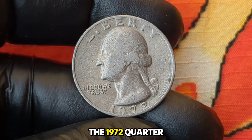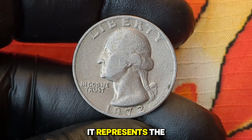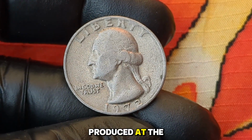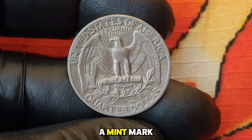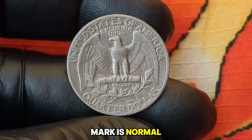The 1972 quarter belongs to the classic era before the state quarters program. It represents the traditional eagle reverse that collectors still appreciate today. A coin with no mint mark means it was produced at the Philadelphia Mint, unlike Denver, D, or San Francisco, S. The Philadelphia Mint did not use a mint mark on quarters in 1972, so the absence of a mint mark is normal, not an error.